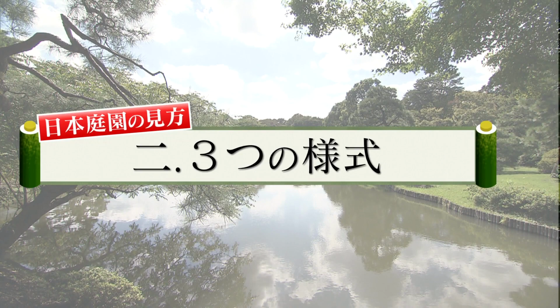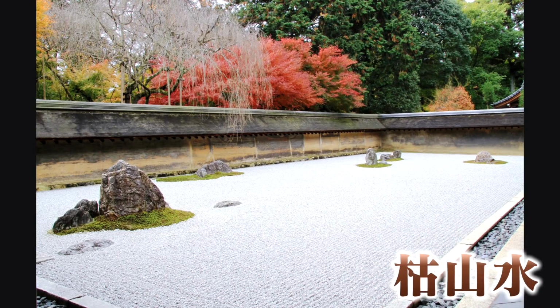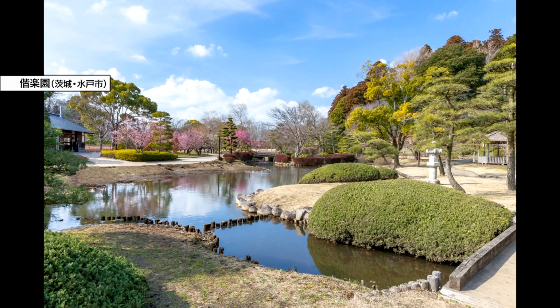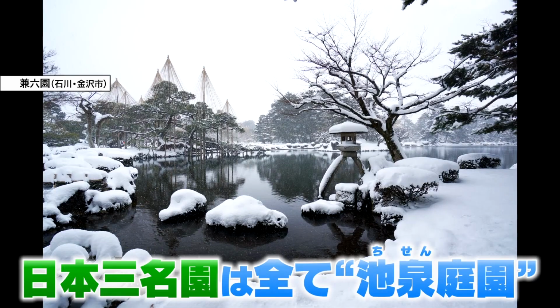Three main styles of the Japanese garden. First, roji, which adorn the path leading up to the tea house. Kare-sansui, developed under the influence of Zen and expresses water flow and ripples with only sand. The most common is the Chisen garden, which are designed around the pond just like Rikugien.